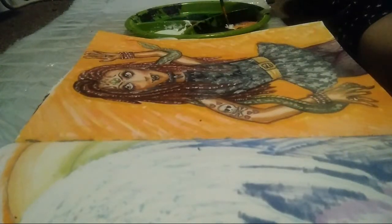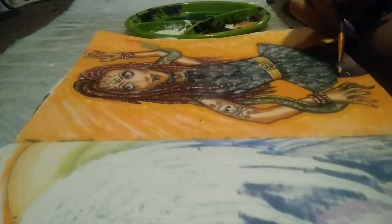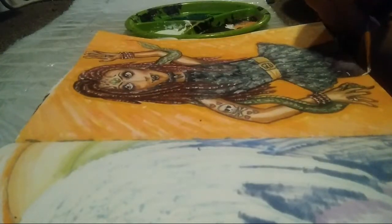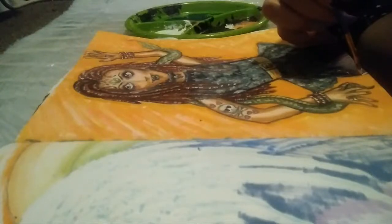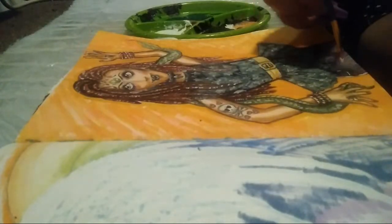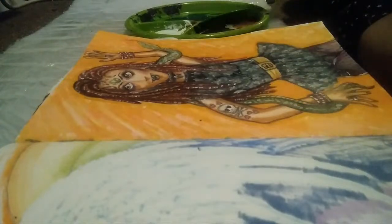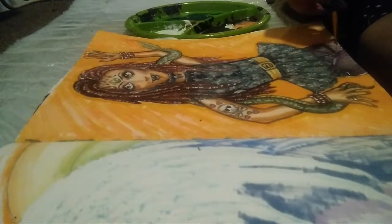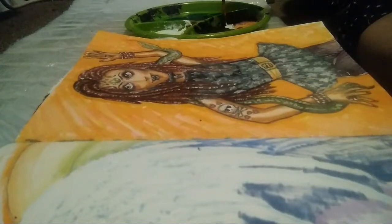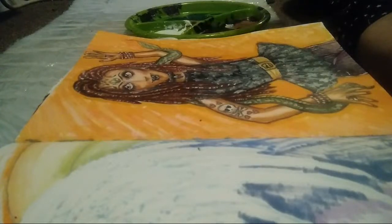I think her pants were going to be velvet too, so we need to add that shine on the pants. Y'all remember when velvet pants were in style? Bring velvet pants back into style. I freaking love velvet pants.